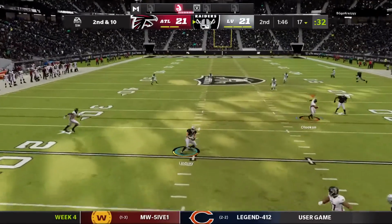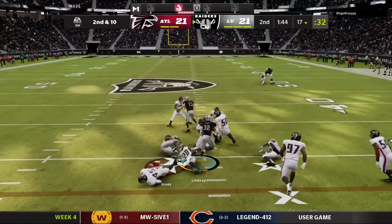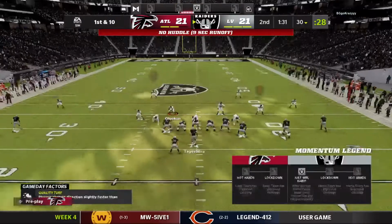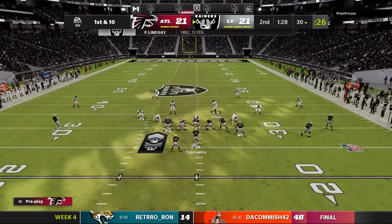To throw again on 2nd down. Tua. He dumps it underneath here to Lindsey. And he'll get this up to the 30-yard line. 13 yards on the play.